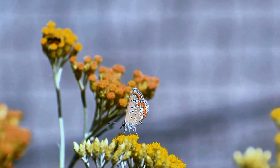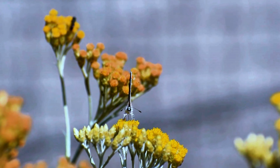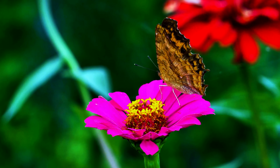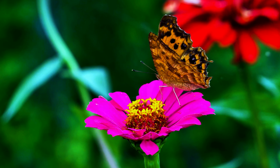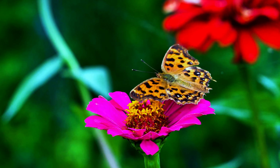Experience the breathtaking moment when a butterfly lands on a flower, revealing the intricate details of their interaction and the beauty that unfolds in slow motion. The gentle touch of the butterfly's wings, the delicate sipping of nectar, and the intricate dance of their antennae make for a mesmerizing display of nature's beauty.